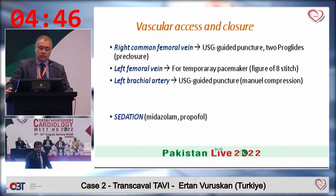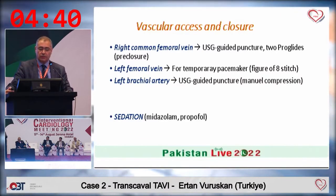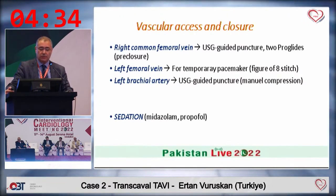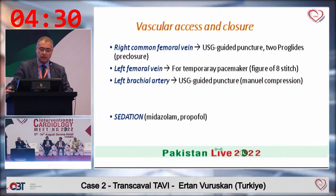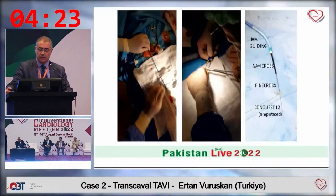We had ultrasound-guided puncture for right femoral vein. We placed two ProGlide preclosure. Left femoral vein was punctured, and it's closed with figure of eight stitch. Left brachial artery was punctured again with ultrasound. We decided to do manual compression, and we always use sedation. We didn't give general anesthesia.